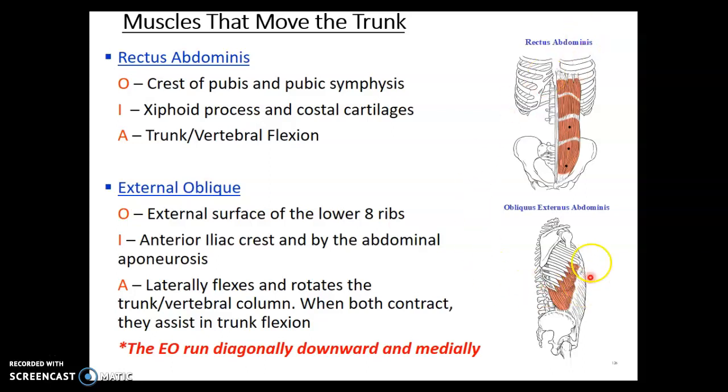So when we take a look here, here's our picture. It's originating on the surface of the lower 8 ribs, and when somebody's really cut, you can see that little sharp edge to these muscles, where they insert with the serratus anterior muscles. Our external oblique is on the outermost layer of muscle. Remember the iliac crest, and the anterior iliac crest is the iliac crest in the front. If you find your anterior superior iliac spine, it's inserting right about there and then back along the iliac crest, and it wraps around the side of your muscle.